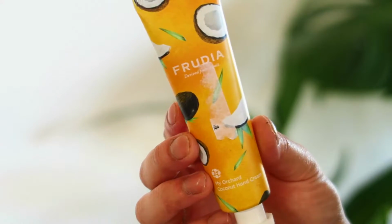The next item is a coconut hand cream. I'm always constantly washing my hands, regardless of whether or not I'm at work. I work in a kitchen, I'm a chef, so my hands are chef hands. Disgusting, gross, dry, always cracky and flaky.